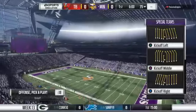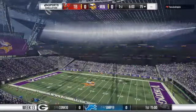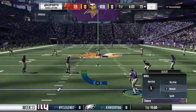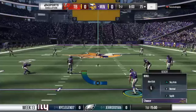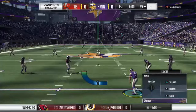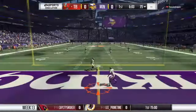NFL, no doubt, as you get a look inside U.S. Bank Stadium here in Minneapolis. The scene a few moments ago, here it is. It's unlike any other in sport as both teams made their way out of the tunnel. These folks are fired up as their guys are ready to do battle between the Tampa Bay Buccaneers and the Minnesota Vikings.